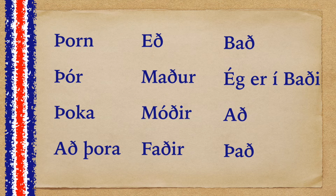Þoka means fog. Að þora means to have the courage to do something. Then we're up to the second column and we start with the word eð, and this is the name of the letter eth, which is the second letter of this word.